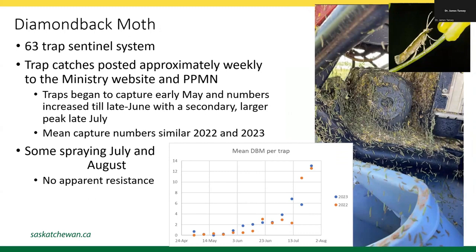Numbers increased until late June, and those populations continue to increase as new generations of diamondback moth are produced in the field. They don't overwinter here. They are migratory. They tend to work their way up from southern climates. So it can be, depending on which way the winds are coming from, the Texas region, as far east as Florida and northern Mexico, and where they're blowing in.